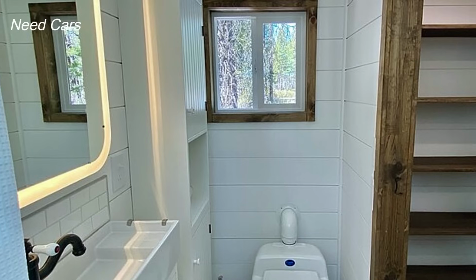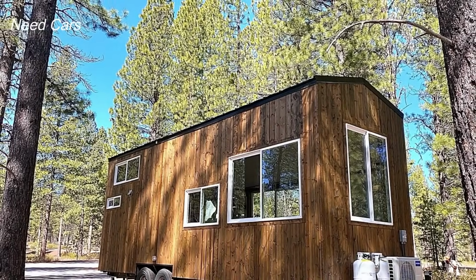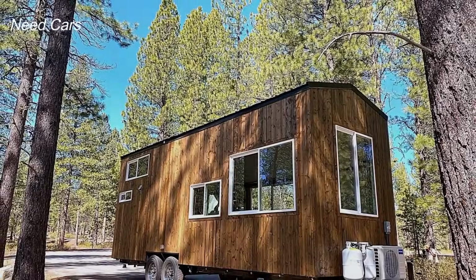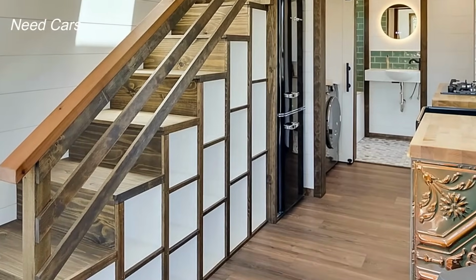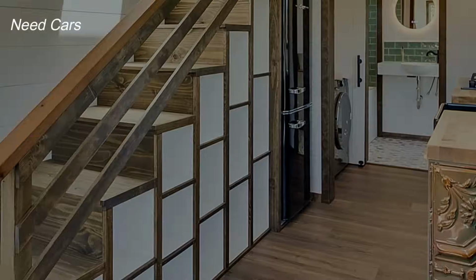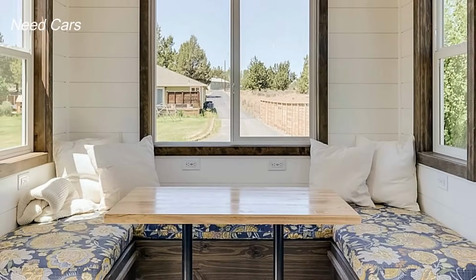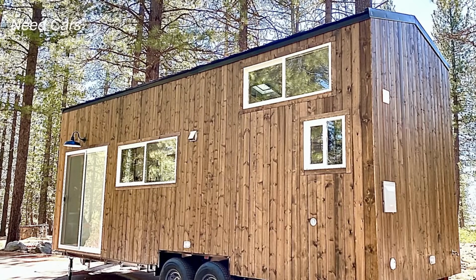Step inside, and the interior design mirrors the warmth of a craftsman cabin, with white shiplap walls, rich wooden finishes, and an open-plan layout that emphasizes airiness and natural light. Vaulted ceilings and tall windows give the home a surprisingly spacious feel, completely defying its tiny footprint. But this isn't just about aesthetics. The Sonoma is packed with features that turn it into a fully functional, year-round living solution.